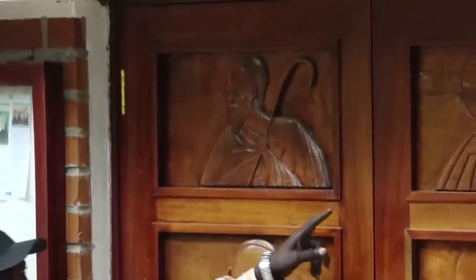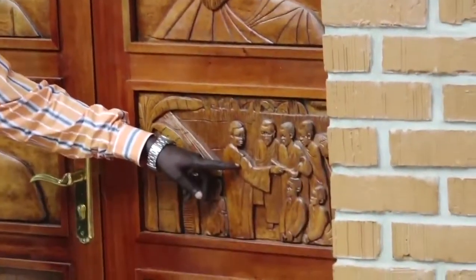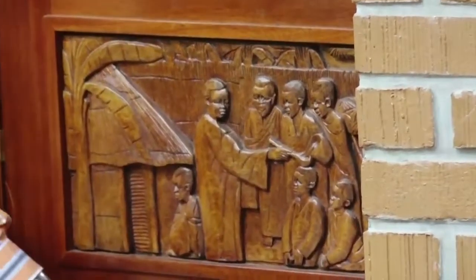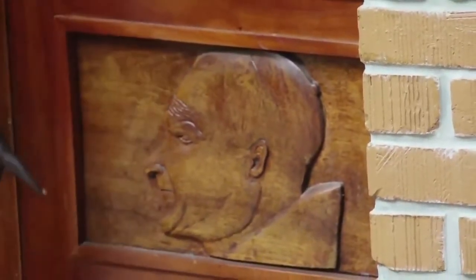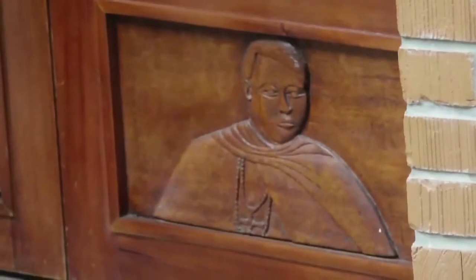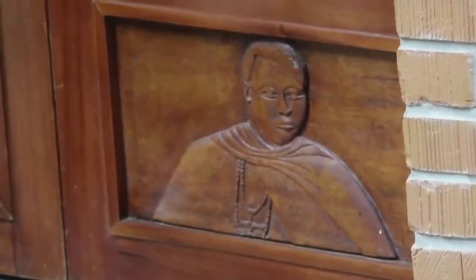These are some of the martyrs. This is baptism, how the martyrs were baptized. This is Pope John the 23rd. And that is Father Laudel. Simeon Laudel was the one who evangelized the Uganda martyrs.